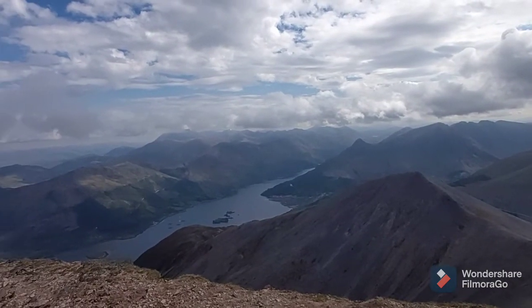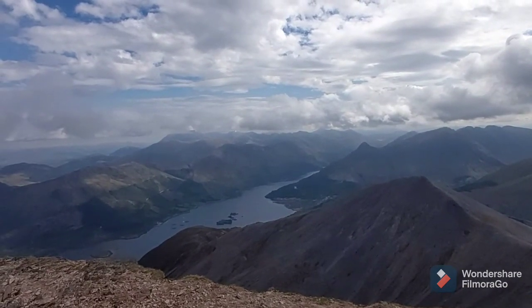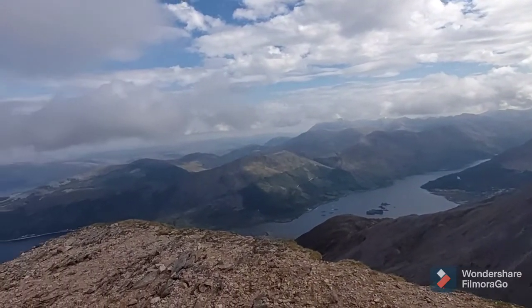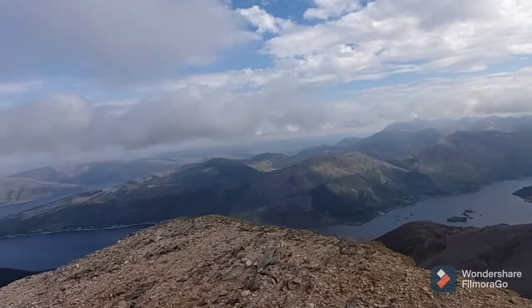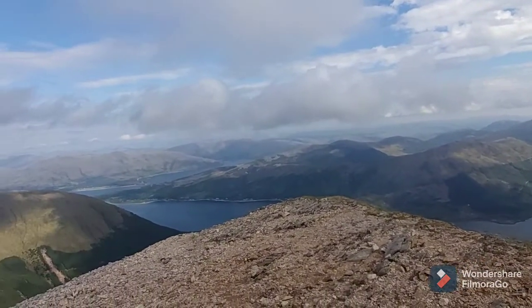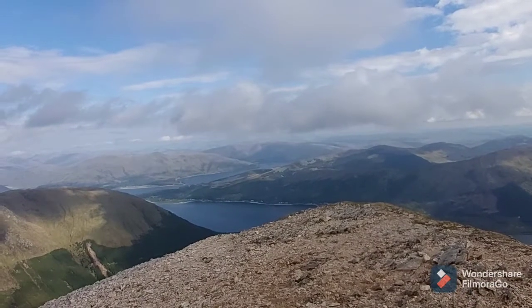See Ben Nevis in the distance, partly in the cloud, partly not. Then look across to Knoydart, where it was clear at the start of the week. Cloudy today, I think you can just make out Ladhar Bheinn in the distance there.